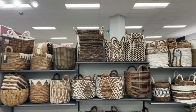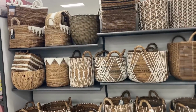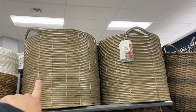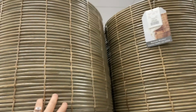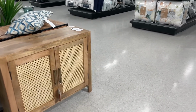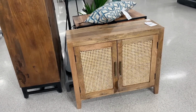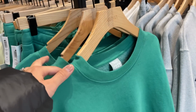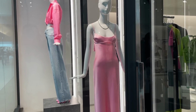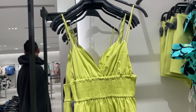Yeah. Always so many good baskets too. Like these, I'm sure they sell these for way more somewhere else, but these are really good. Cute little, like, not entryway. I guess this would be like a little bar cabinet maybe. I love this dress. It's so pretty.